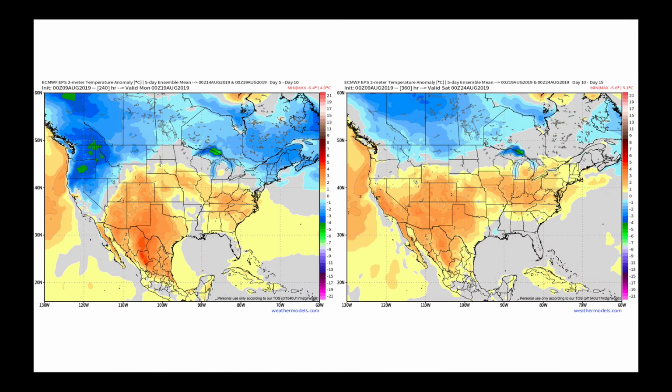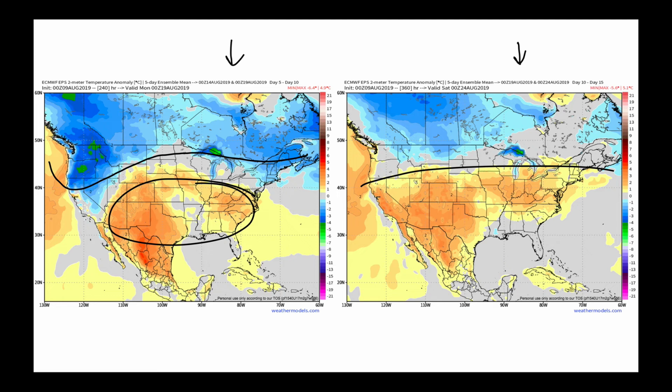To show you the last couple of maps here, this is just looking at days 5 through 10 from the European model. We do see that the flow pattern of the atmosphere is going to favor something a bit more like this. So as that broader ridge stretches across this area, we certainly see the continuation of the much above average temperatures. And even as we get out here to the 24th of August, we see that much of the southern half, and southern two-thirds, of the United States is going to be warm.